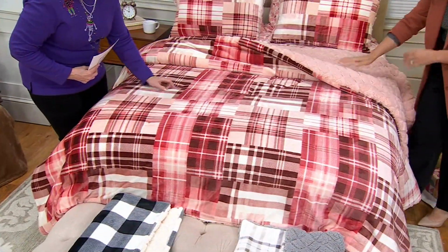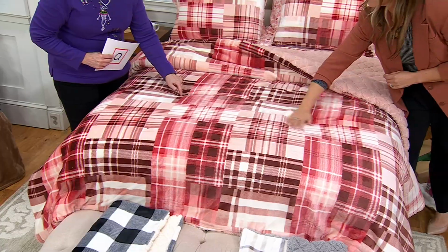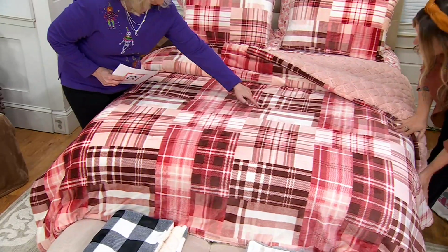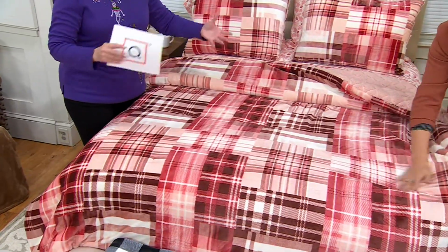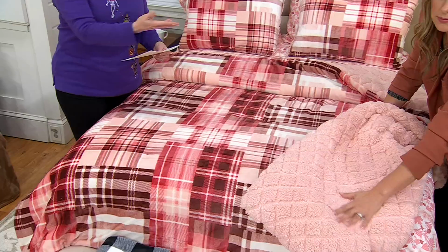Just to go back to it, this is 100% polyester. The top is stitched all the way through in various places, so you don't have to worry about separation. Obviously there's the backing, but you could have that on the top and this underneath, if you want a little bit more of a solid. Let's do that just for fun.